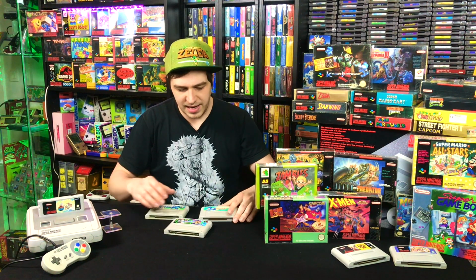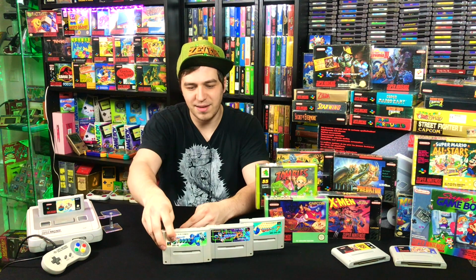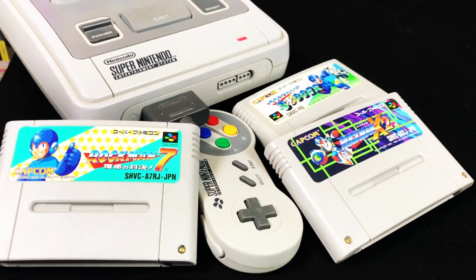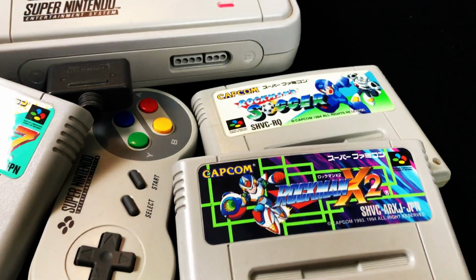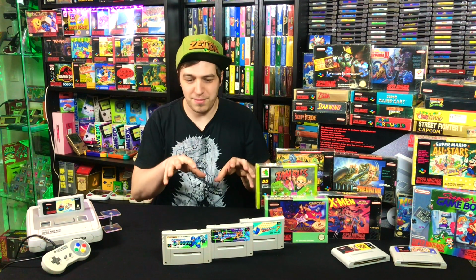So yeah, here are another couple of the Japanese ones I did get. I got Rockman 7, which is Mega Man 7, a very expensive game usually, but this was way cheaper. I also got the Rockman X2, and I have Rockman Soccer. If I had to get these games in the PAL or NTSC version, it would have cost like double of what I paid for the three together already. If I do come across them in the original versions, I will probably pick them up if they're at a good price. But for now, I'm really glad having these, because you don't need to be able to understand what's happening to play these games.